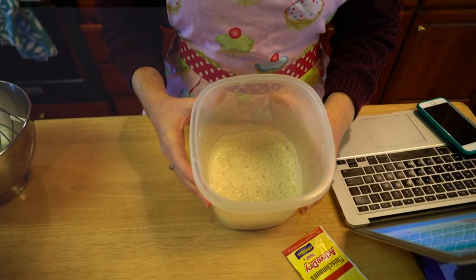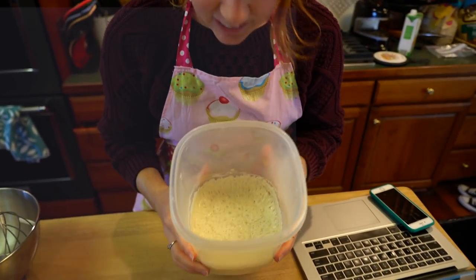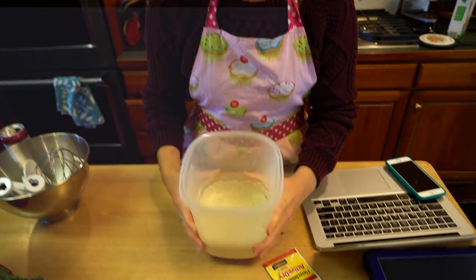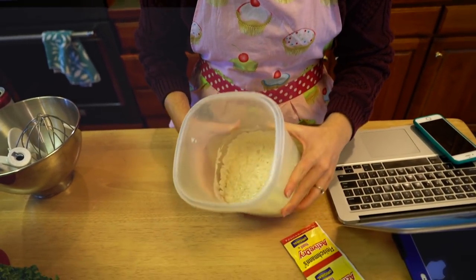Yeah, it's kind of creepy and it smells really funky. Apparently that's good. It smells like really sour sourdough. But this is what's going to make the pizza, supposedly. Ew, it's so sticky looking.